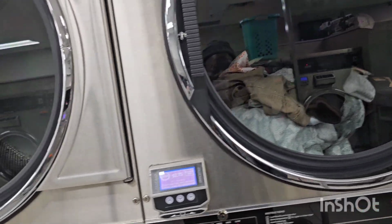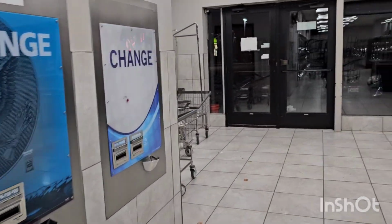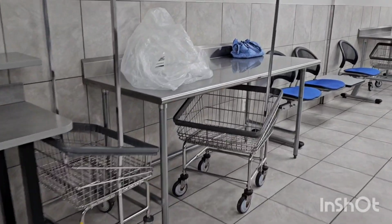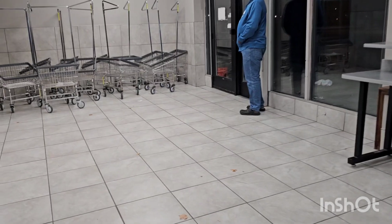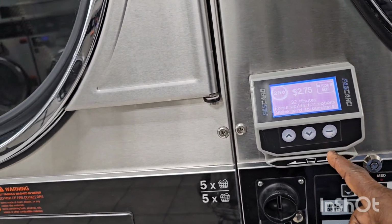After that, we're gonna load the money into the machine. Let me just get my card and load the money. Yeah, so guys, I have to get my card from here. It's in my bag. Oh yeah, I've taken my card so that I may swipe on the machine to keep the machine drying the clothes. So right here is where we just swipe the card.